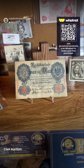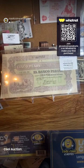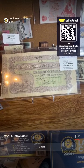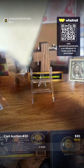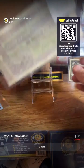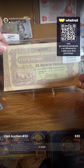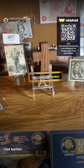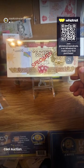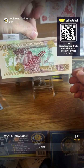Next up, we're going to do an Argentina. It's going to be 5 pesos, 1868. Argentina, 5 pesos, 1868. Then Solomon Islands, 2015 $100 specimen.